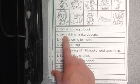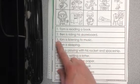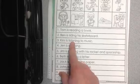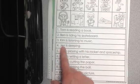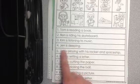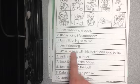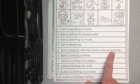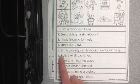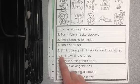2, Ben is riding his skateboard. 3, Kim is listening to music. 4, Jen is sleeping. 5, Jim is playing with his rocket and spaceship. Now, as I'm reading these, I hope you're thinking, what is my action word? What is telling me what the noun is doing?